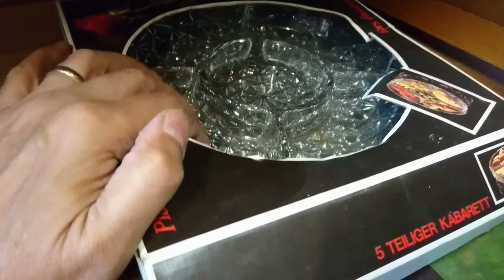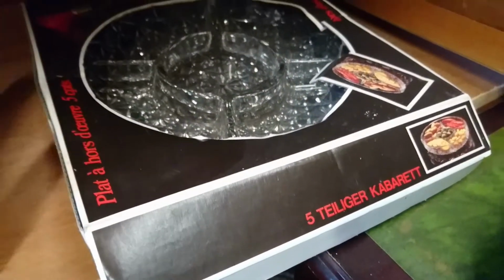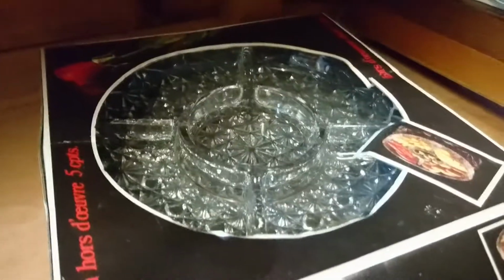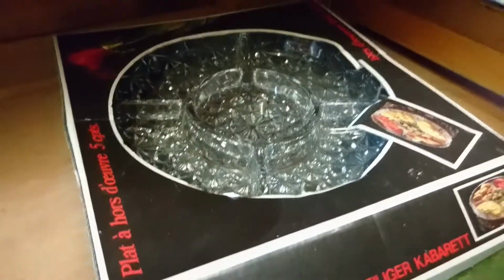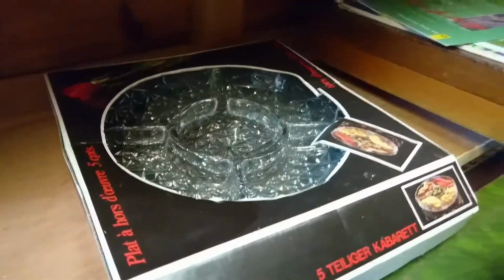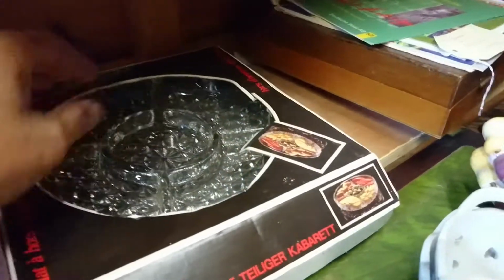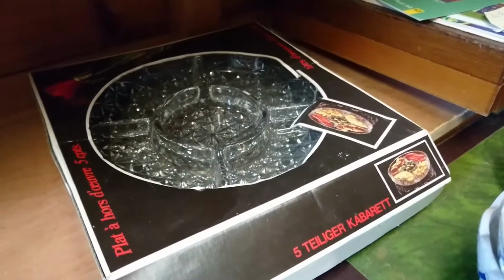You don't always know how old these things are, but here we go. It's in its box. You can see what period it is and everything, so you don't accidentally sell it off as a Victorian thing. Yeah, it's very Abigail's Party, if you know what I'm talking about. Have your peanuts in the middle and crisps and whatever knickknacks you're having, or dips.